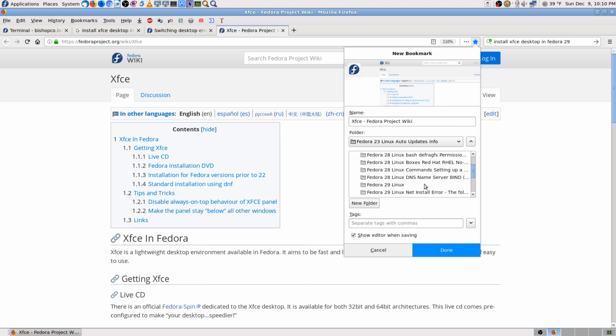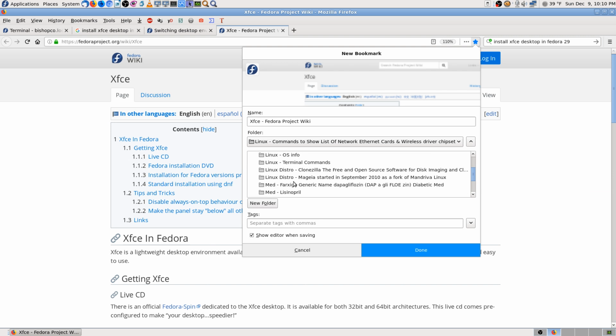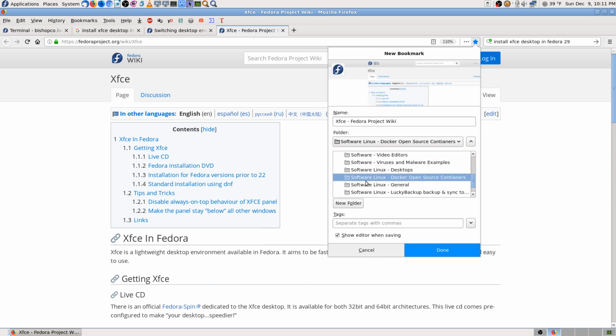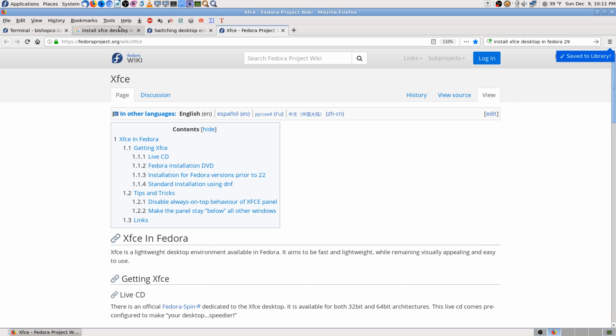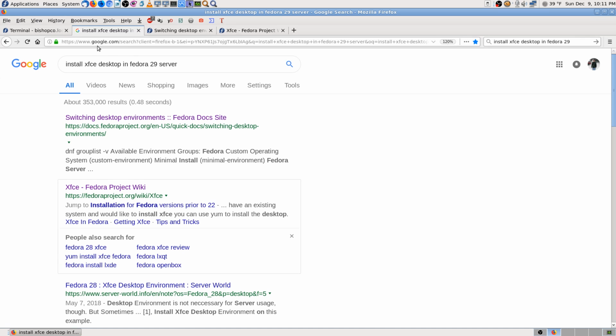Don't think I have anything already made for XFCE Desktop. I might have one for Linux desktops. Might be just Linux. How about software? Nope. Oh, there it is. Software Linux desktops. Missed it. There. Oh, what did I just do? That was not what I wanted. There. Software Linux desktop.